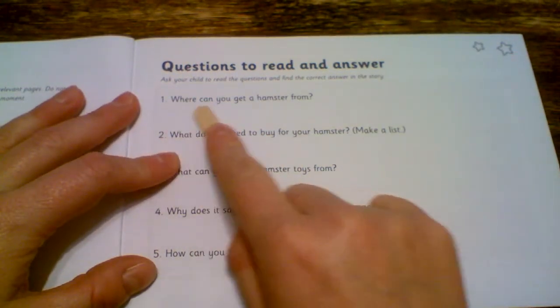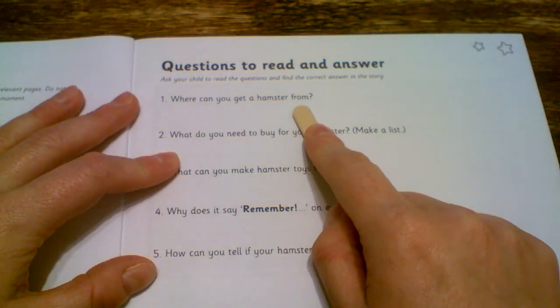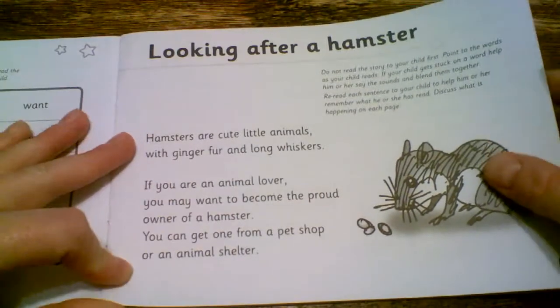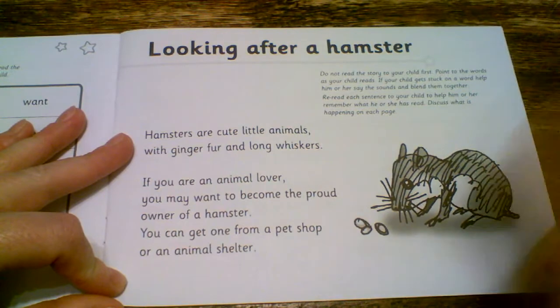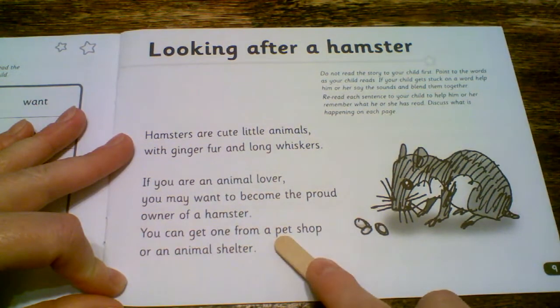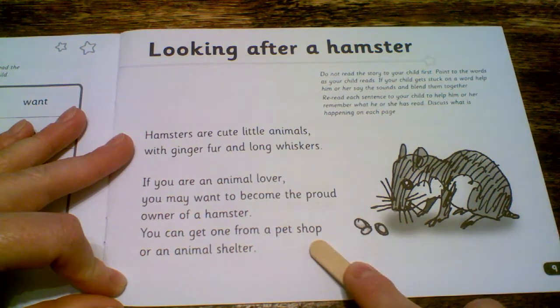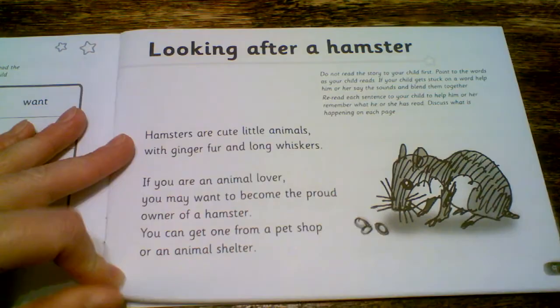Question one. Where can you get a hamster from? Now, where did we read that information? I think you're right, it was at the beginning. It was at the beginning of the information. Where can you get a hamster from? Can you find it on that page? Two places. That's right. Last sentence here. Pet shop, that's one place, the pet shop that you can get it from. Or an animal shelter. Good finding.